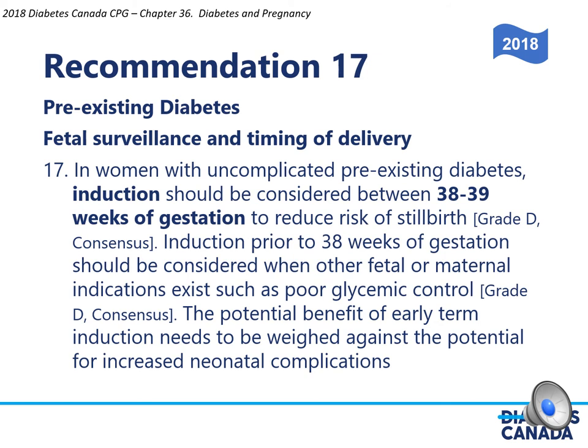In women with uncomplicated pre-existing diabetes, induction should be considered between 38 and 39 weeks of gestation to reduce the risk of stillbirth. Induction prior to 38 weeks of gestation should be considered when other fetal or maternal indications exist, such as poor glycemic control. The potential benefit of early-term induction needs to be weighed against the potential for increased neonatal complications.